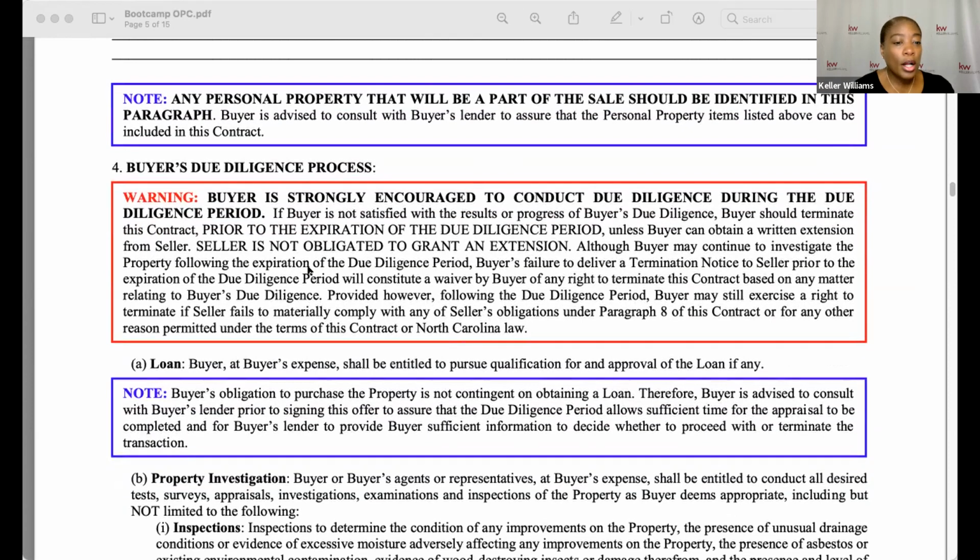Paragraph 4, the buyer's due diligence process. All right. So here's a warning, and the warning is to the buyer, letting the buyer know that they are strongly encouraged to conduct due diligence during the due diligence period. Make sure it's done during that time. If it's not completed before the due diligence date, then the buyer, of course, can request an extension. However, as stated here, the seller is not obligated to grant it. Okay.